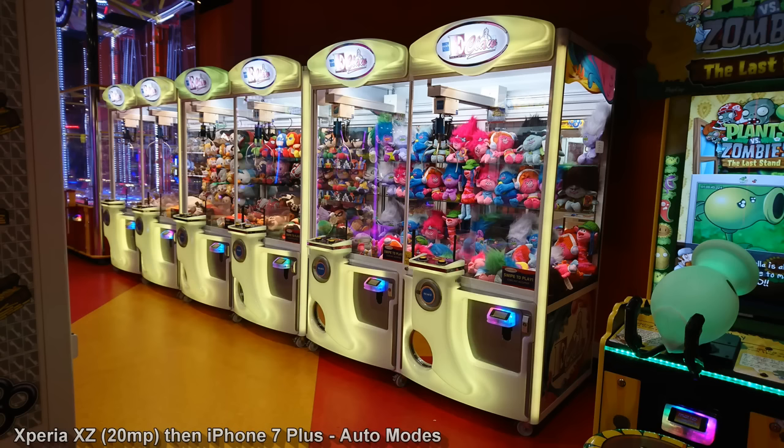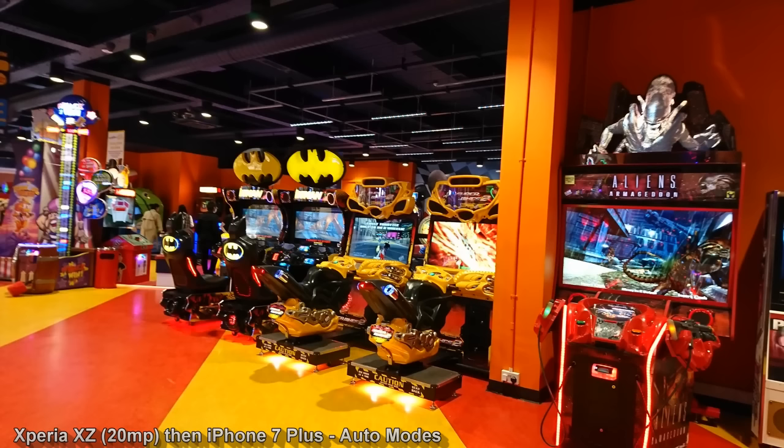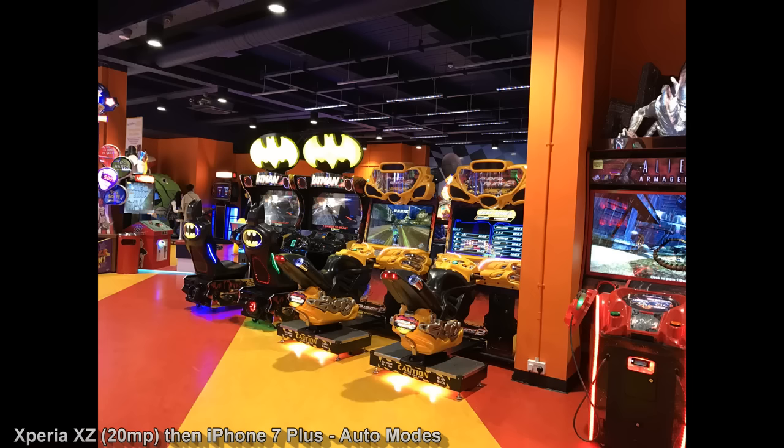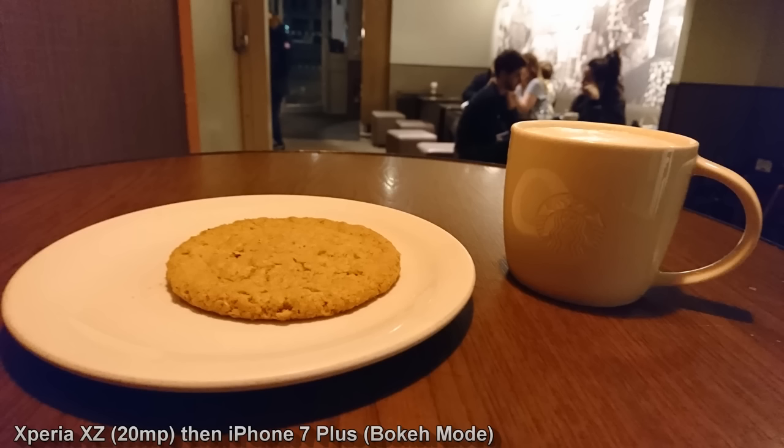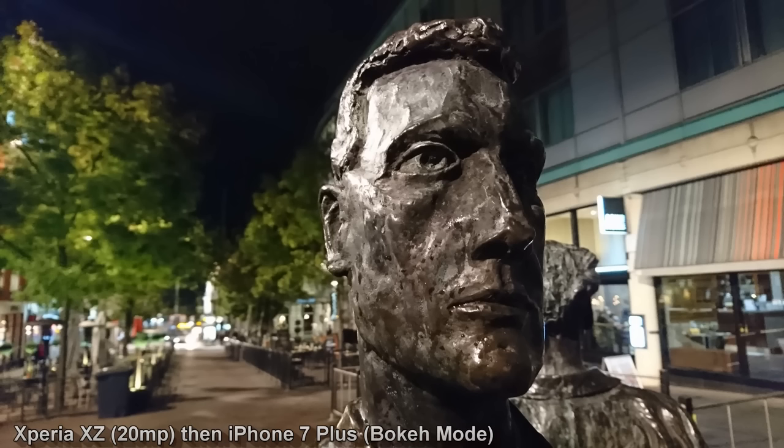Sony's still very competitive. I don't know how they do such good results in low light, considering they don't have the ultra pixel technology. They don't have any of the technology the rivals are having, but they still manage to do very well when it comes to the low light. But I think generally you're going to have more reliable results with other phones at the moment, such as Samsung, as well as the iPhone 7 in terms of the low light.